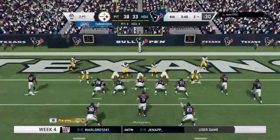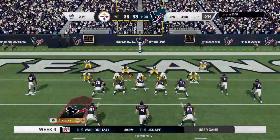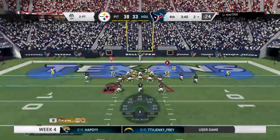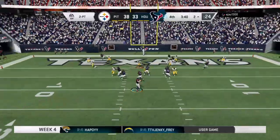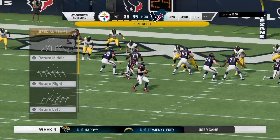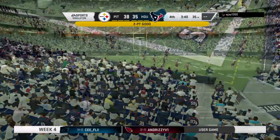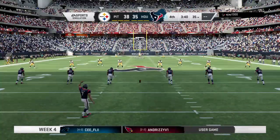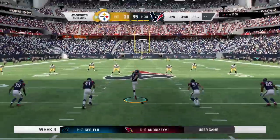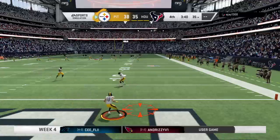Here we go now as we get set for a big 2-point conversion. From the gun, Montgomery. And this is caught. They got it. And that could be an important 2 points. It gets them back within a field goal. So here's the kickoff now as they'll get it again following that fumble return for a score.